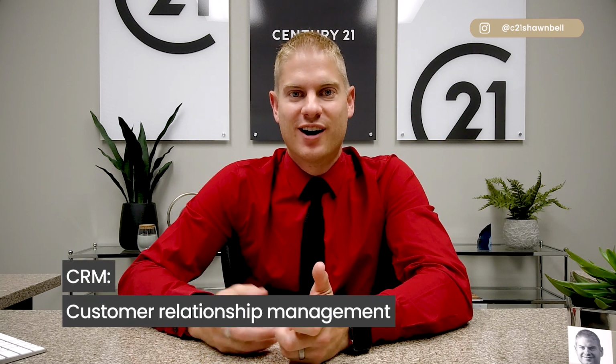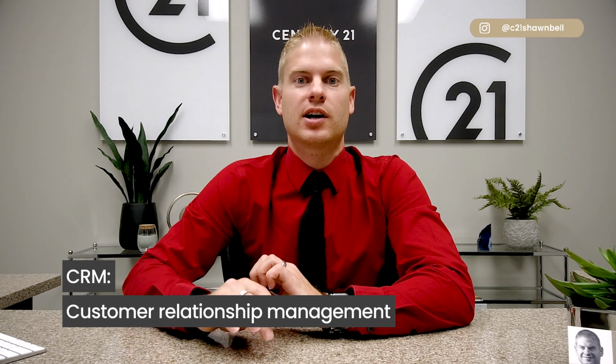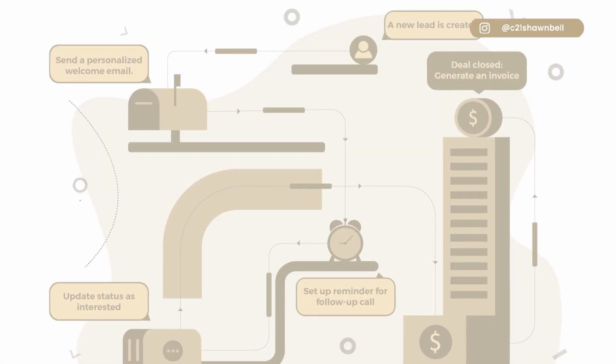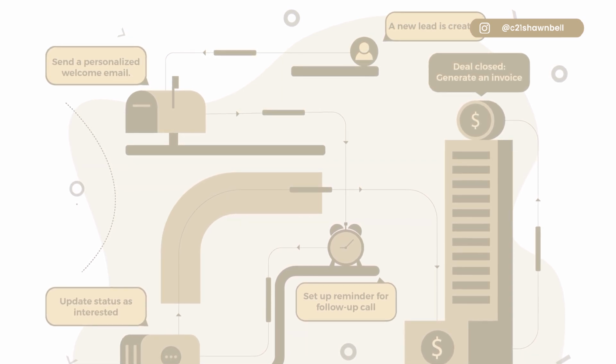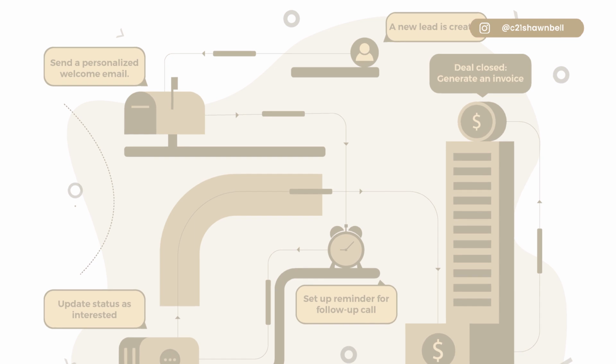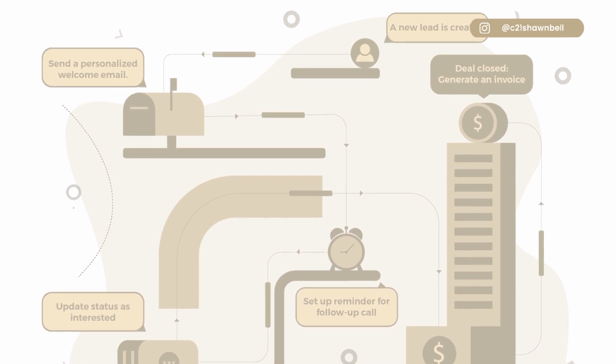So for those of you that are asking, what the heck is a CRM? Well, CRM stands for Customer Relationship Management. So basically, it's a glorified database to keep all your customers in, to keep track of them, and it can even branch off of that and do certain tasks that you want it to do based on the customers that you have. You can have just the most basic CRMs where that is all it is. It's basically just a housing for your contacts, and if that's all you need, then great.